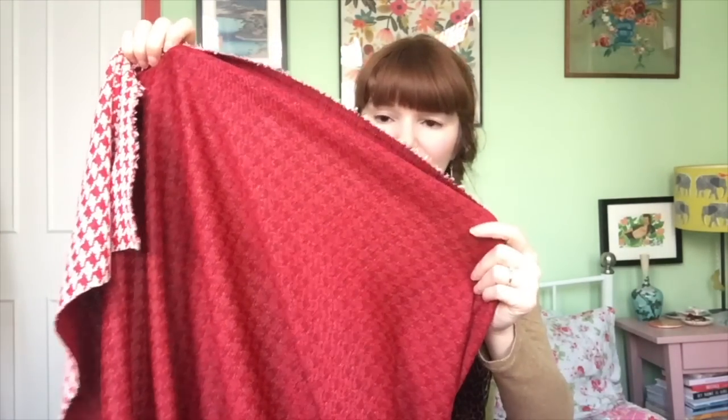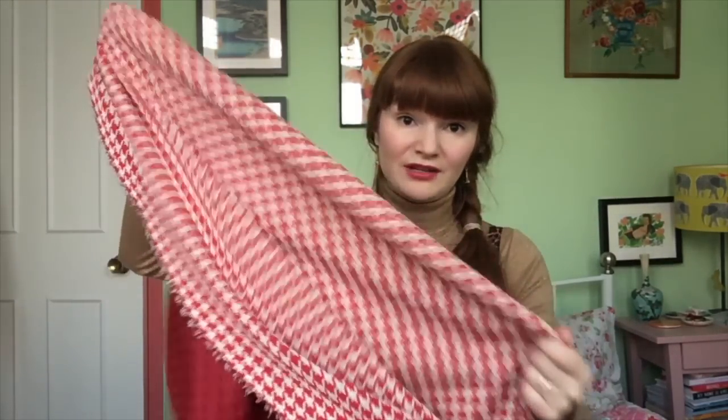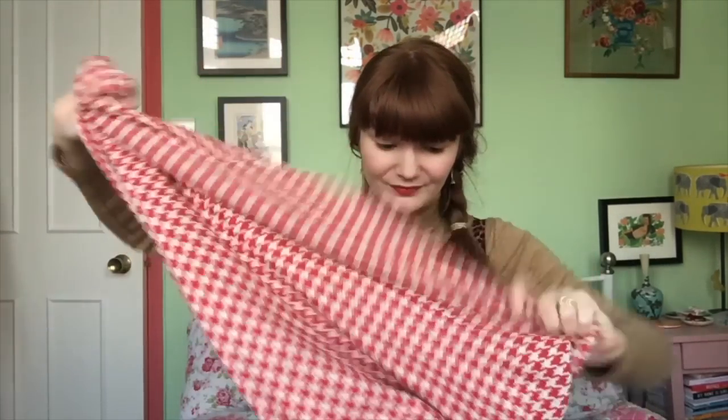The reverse is plain red, and then obviously the front is like this. But it's not printed, it's knitted in. Sorry. I bought 1.5 meters. I do not know what to make, but I've got several ideas.